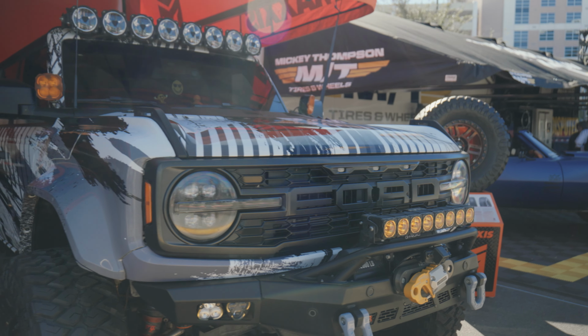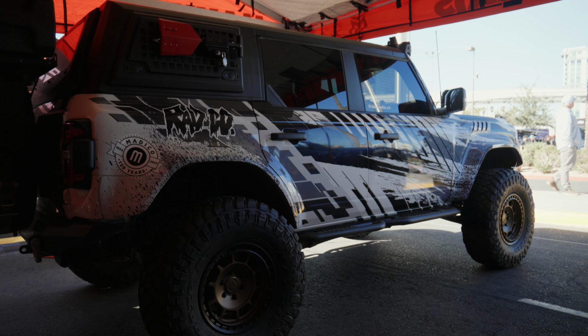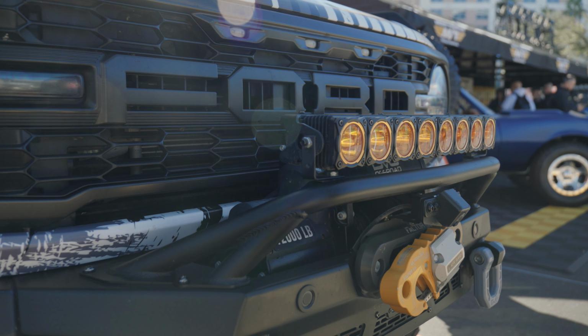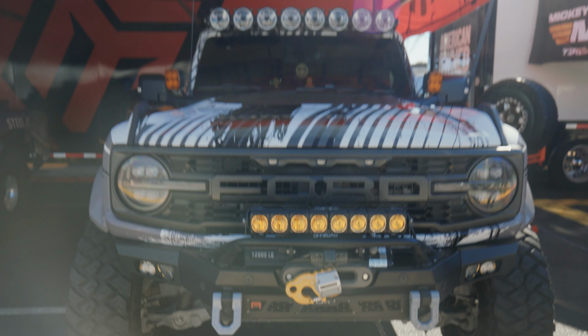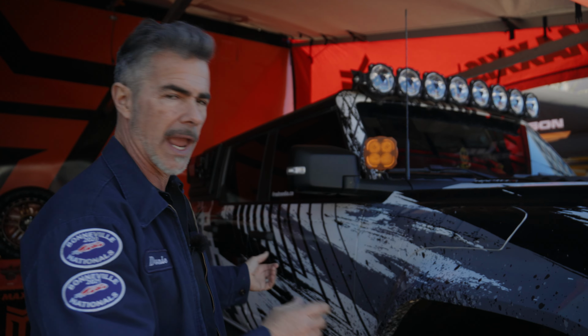Here's a really cool Gen 6. I love the graphics on this thing, almost Jurassic Park feel, but it's crazy. It looks a bit like a zebra. But on the front of this truck, they have a DV8 bumper, a winch, multi-LED. You've got a Pro 6 up top. You've got the body kit on this truck, which just looks amazing. It's front and rear flares.